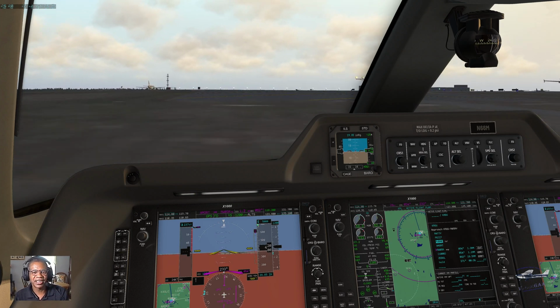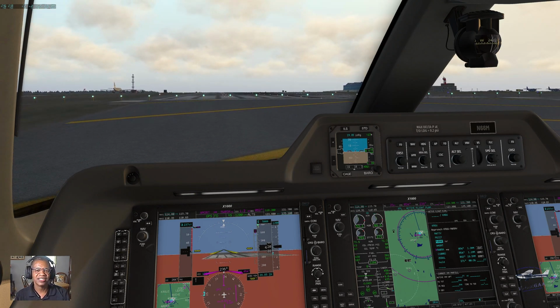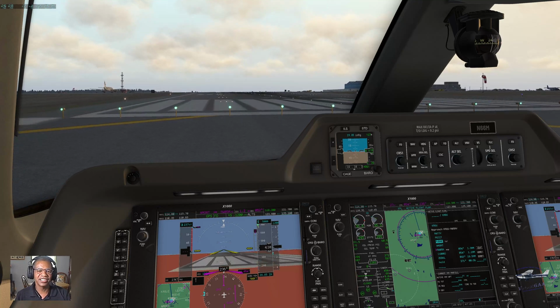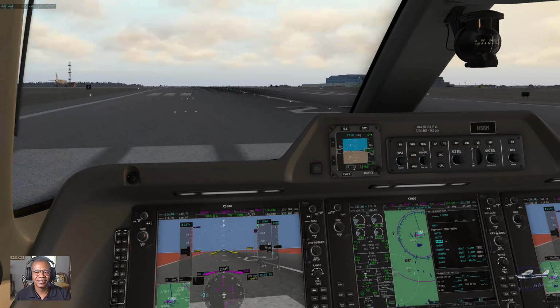I guess that's what the captain of the Titanic said. Approaching runway 23 left. Entered runway 23 left. I should have slowed down. 7,600 feet remaining.